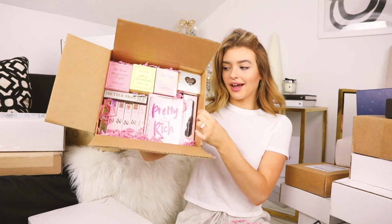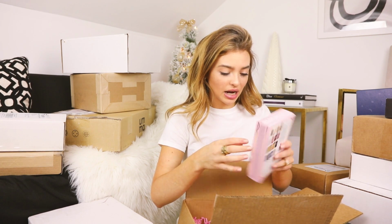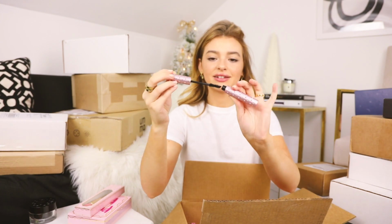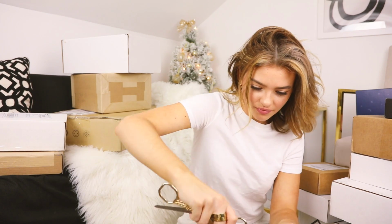So here's the inside of the package. This one says Pretty Rich on it. It's the Too Faced Diamond Light Eyeshadow Palette. Look at that. It's bedazzled. Okay, I'm gonna open this one right here just because it's a little bit in my personal bubble and I kind of wasn't feeling it.